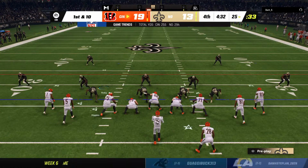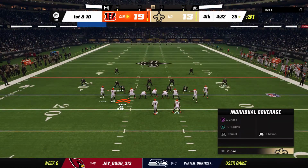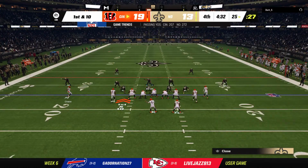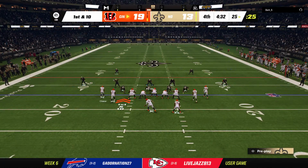The Bengals drive about to get going. I'm curious to see, Charles, about the play calling on this drive. Last time out, the interception that led to a touchdown. Here we are, very close, one-score game.